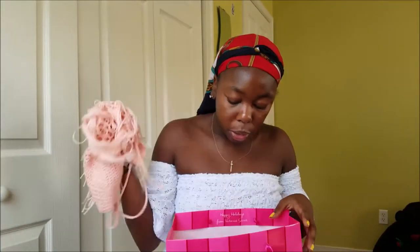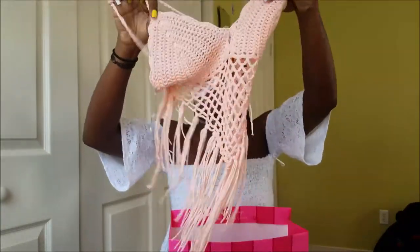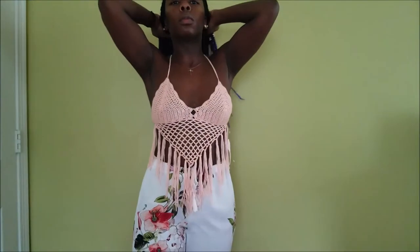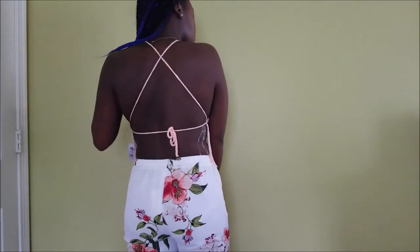Then also from Charlotte Russe, I got this bralette type top, and it has little fringes that hang down. It doesn't really have a back, it's just the strings. And yeah, y'all, this is bomb. I'm about to pop out in this, honey. I'm probably gonna wear this to the concert I'm going to. So just wait on the pics, okay? Just wait. Bathing suit and wait on that outfit.